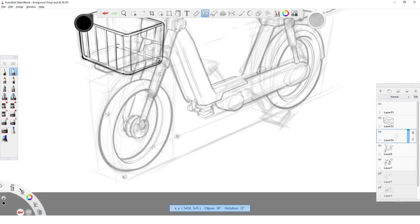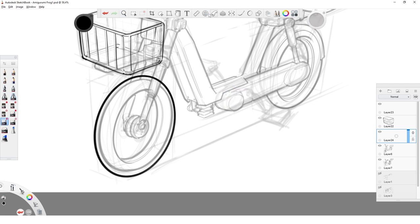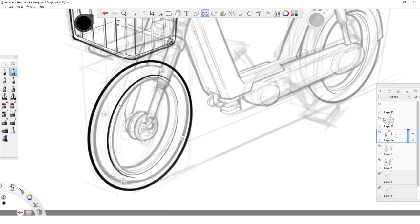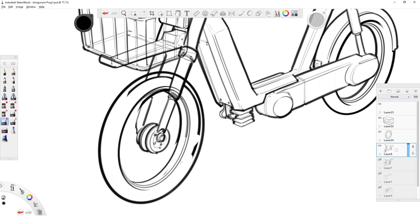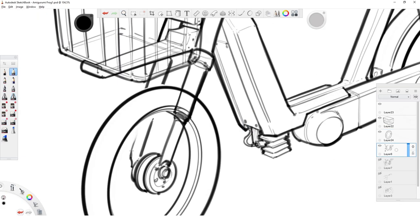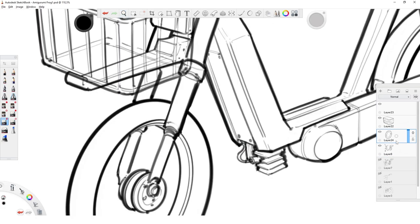And before I call it quits for the line art of the bike, I just quickly wanted to mention that I noticed that my front wheel is a little bit small. I mean, I do think that my back wheel could have been also bigger. I think I took a small break and that's when I noticed it. And as I was continuing with my lines and I looked at my references, I saw that, oh yeah, my wheels are a little bit small. So I decided to quickly jump in there and fix up that wheel.